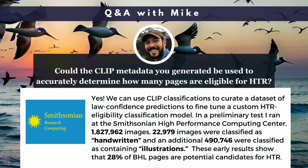We then asked Mike if it would be possible to process all 80 terabytes of BHL image data using CLIP to better understand what percentage of the BHL corpus is eligible for HTR. Mike thinks a bit of fine-tuning is in order, but from his sample set of 1.8 million images, he found that 1.25% were handwritten and 26.8% contained images or figures. These pages are all candidates for HTR.